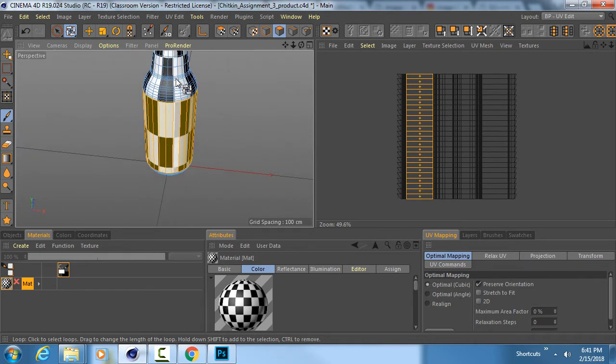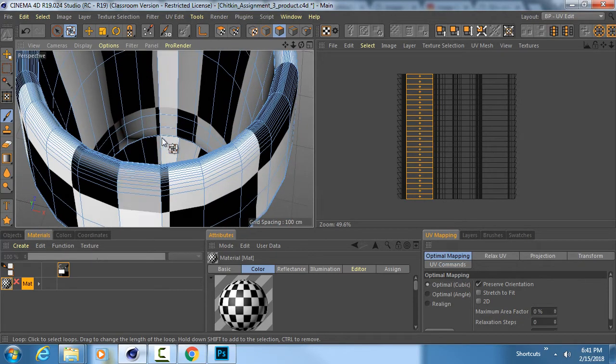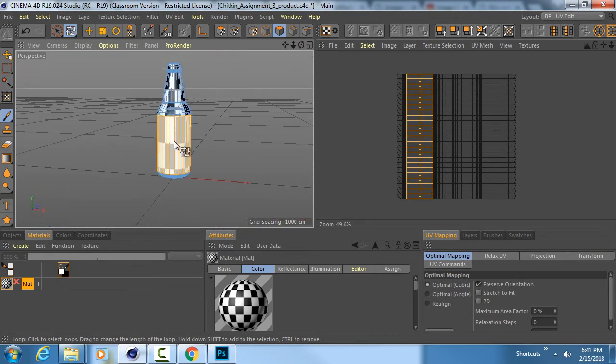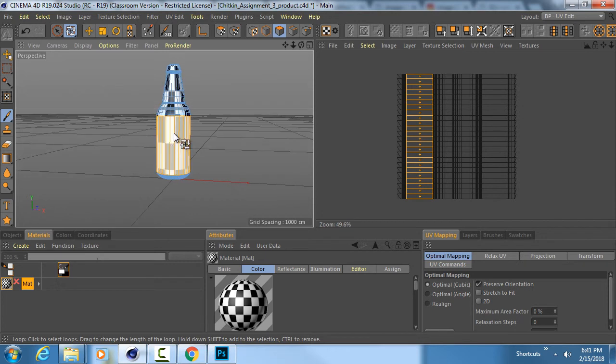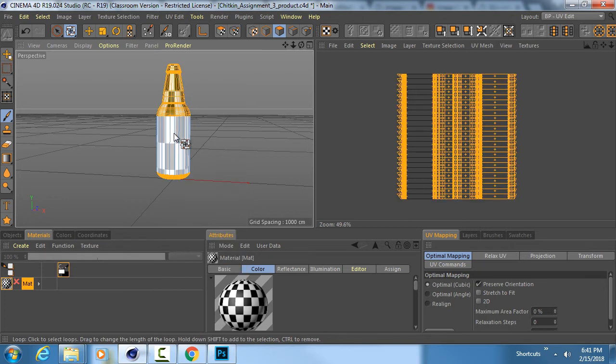Now, you could do it the silly way and select all of these other sections of polygons, but it would take you all day to select this whole bottle except for this one string. So what I'm going to do is invert my selection. Obviously that's a shortcut. Invert is under the U menu. So we can see here on our list, I is for invert. So this inverts my selection, and we can see that all of the polygons except for my label are now what is selected. And we see that change represented over here, which is cool.